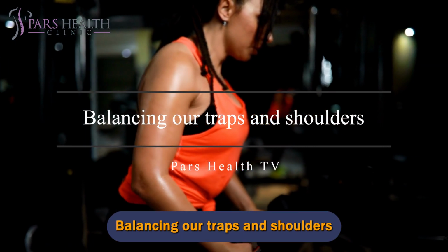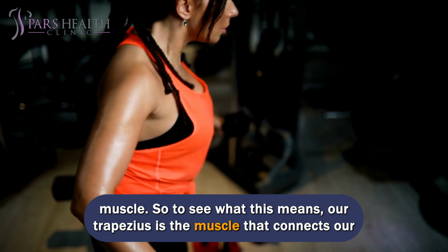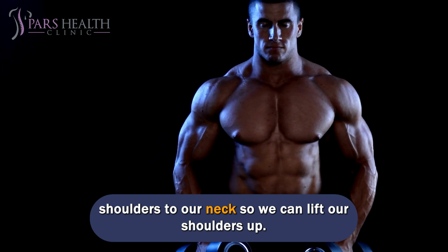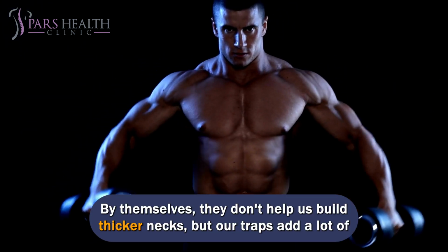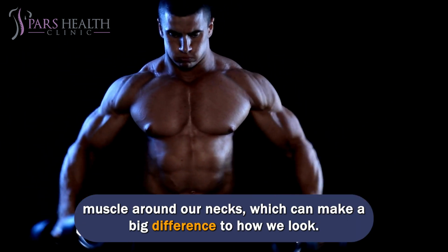Balancing our traps and shoulders. Some people believe that we should limit the growth of the trapezius muscle. To see what this means, our trapezius is the muscle that connects our shoulders to our neck so we can lift our shoulders up. By themselves, they don't help us build thicker necks, but our traps add a lot of muscle around our necks, which can make a big difference to how we look.